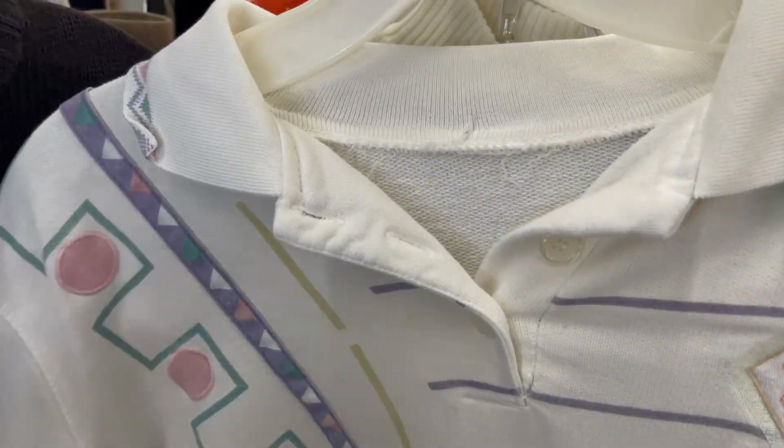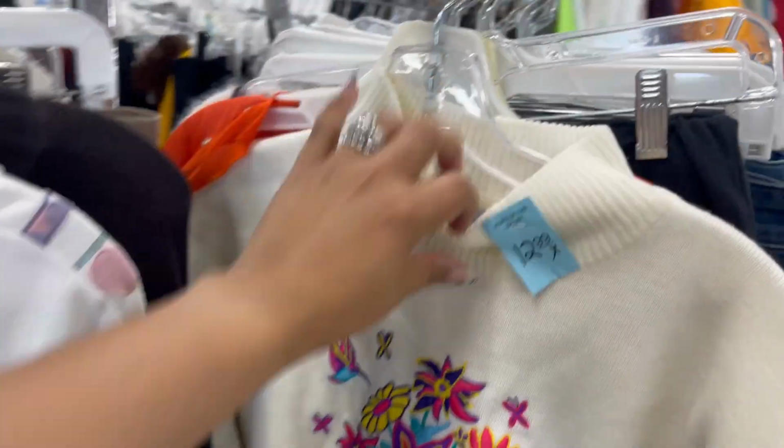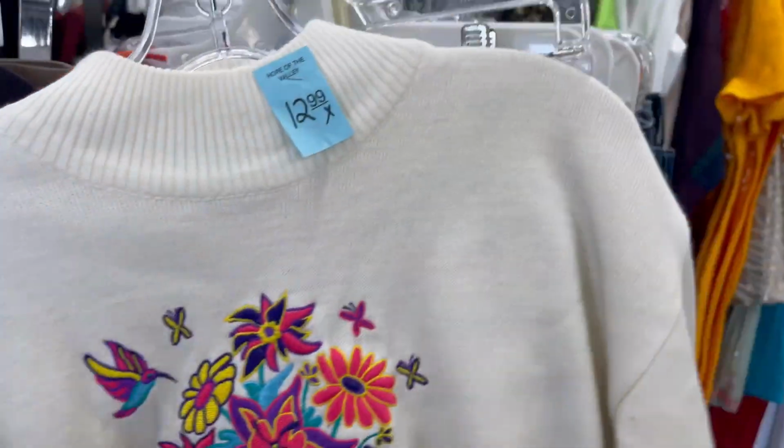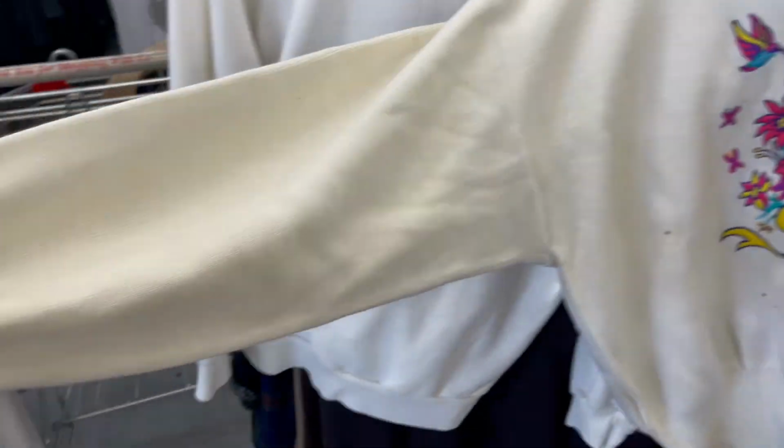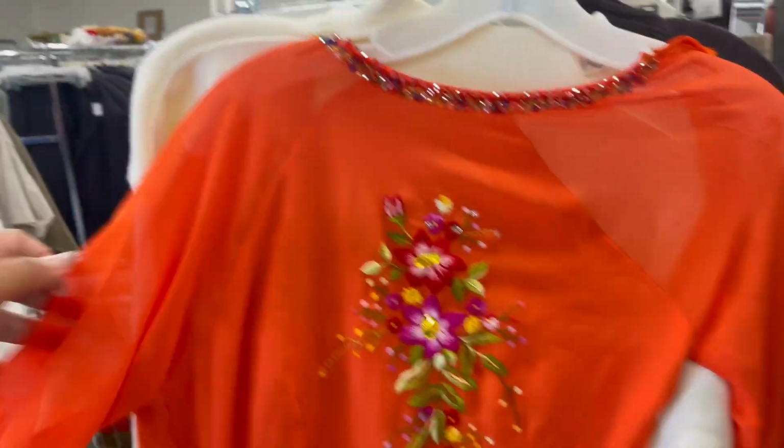This is a good example of some vintage pieces that I came across that I thought were really unique, both of these sweaters, but they had stains on them, and stains that I was not sure that I would be able to get out. And not to mention, they weren't even really my size, but they were really cool. I wasn't willing to take the chance on the stains.